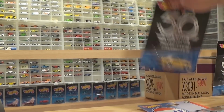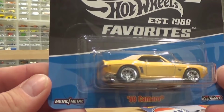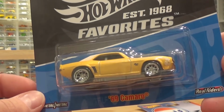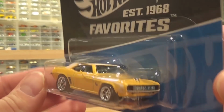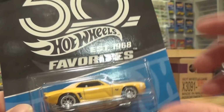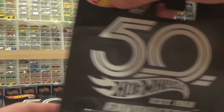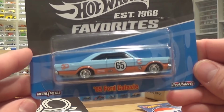Cool car, it's really cool, but I don't understand the prices of some of these cars going on the secondary market. Here you've got a classic old 69 Camaro. It's a nice casting. Kind of reminds me of a release back in the Garage series, going back to about 2008. Actually, I think there's one that's almost exactly like that one.